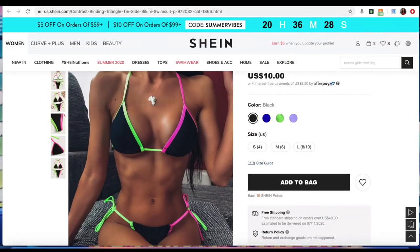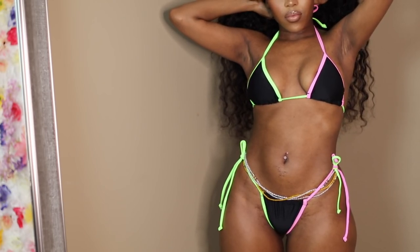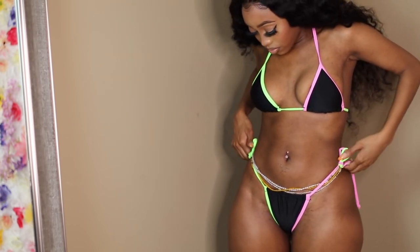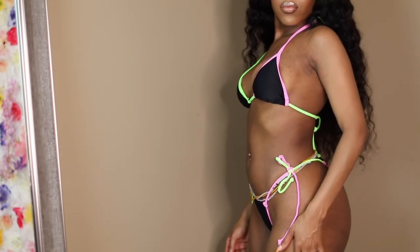So the next one is this cute neon green and neon pink one. I think that this was definitely either the top one or top two as well. I really like just the simplicity of the swimsuit. It's very cute, very stylish, and you just really cannot go wrong with it.